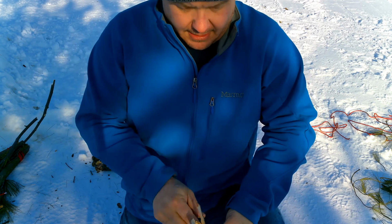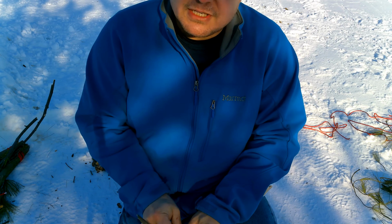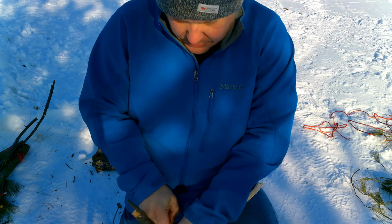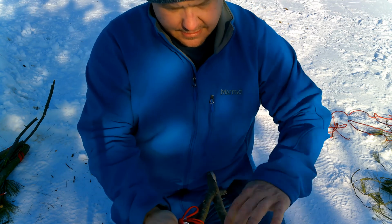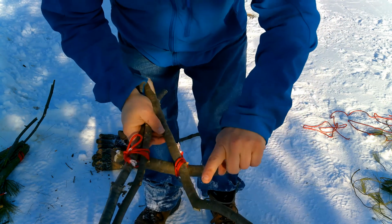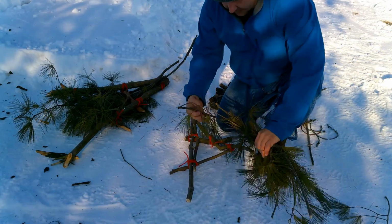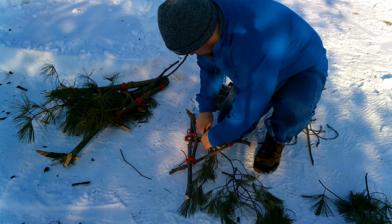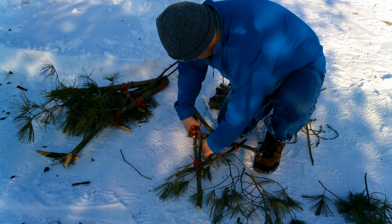Now you're asking me, David, what's a Central Ohio knot? And I'm going to say to you, I don't know, but I know this: it's never the same thing twice. All right, and we're going to do that again here and here. Okay, the next thing we're going to do is take some of these pine boughs and weave them in and out like so.